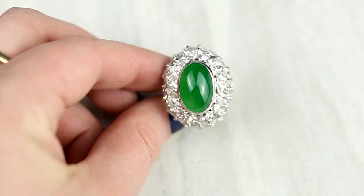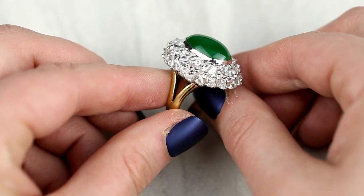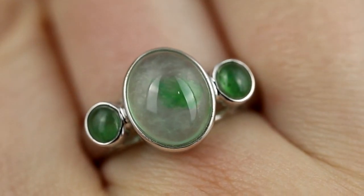Yes, I say it because it's true, because when there's a piece that has vivid color with translucency, it looks juicy. It looks edible. It looks like candy. Yeah. It makes your mouth water. You have a reaction to it.